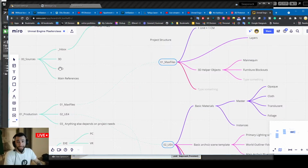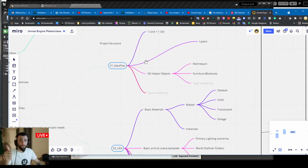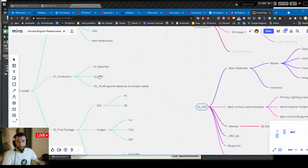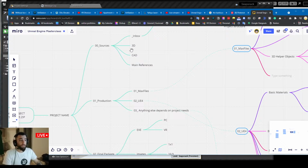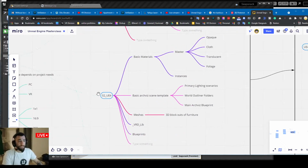So I import my CAD data to Max and work on it here. Once it's finished or nearly finished, I go to Unreal Engine, which is the second folder in my project structure, because the pipeline goes like this: 1, get files; 2, clean the files; 3, do the work; 4, and so on, right? Unreal Engine is the same: there are basic materials, master materials, instances, meshes, the library, blueprints, anything you can think of. If I want the blueprints for the Oculus here, I don't do them every time or migrate from random projects. I have a master project that has everything inside it, and I migrate or update that project to all other projects, right?